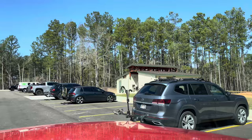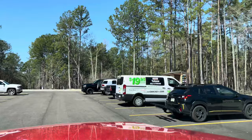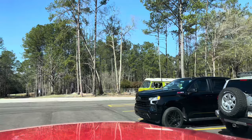The mountain bikes. There's the shower and bathhouse right there. Bathroom with showers. Same setup as everywhere else. Same setup as the other loops. There's one room and you go in. It's a bathroom and shower.